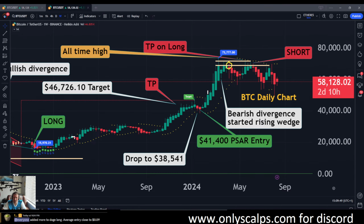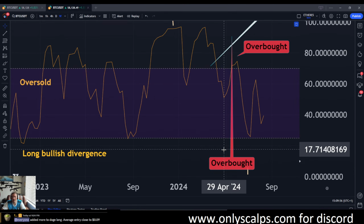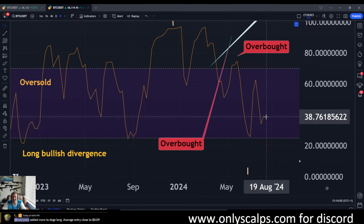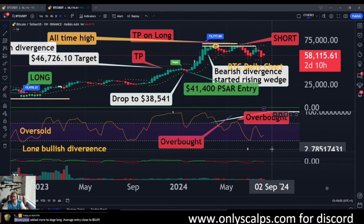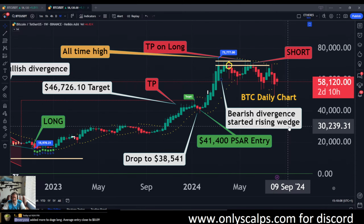So the Bitcoin chart on a weekly is still in bearish momentum. And when you look at the RSI, when we're overbought here, we're still not completely oversold. We're not completely oversold. And we have bearish divergence as well. So on the Bitcoin weekly chart, there's still so much room to come down.